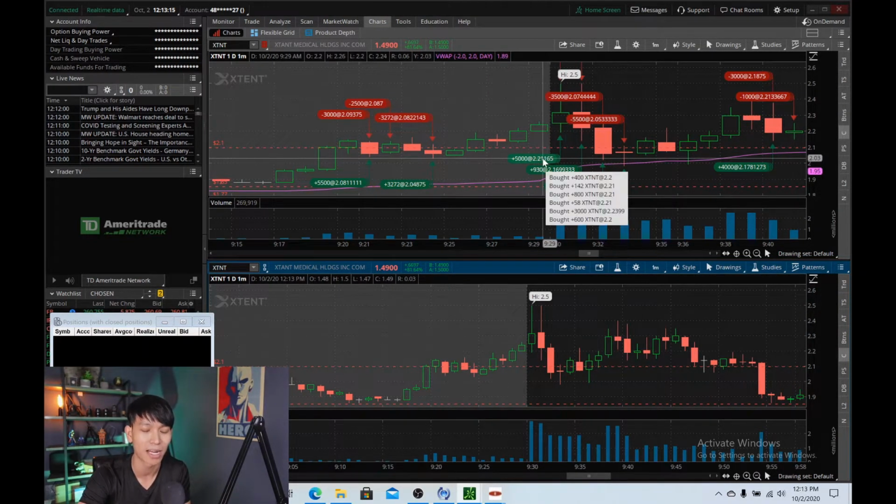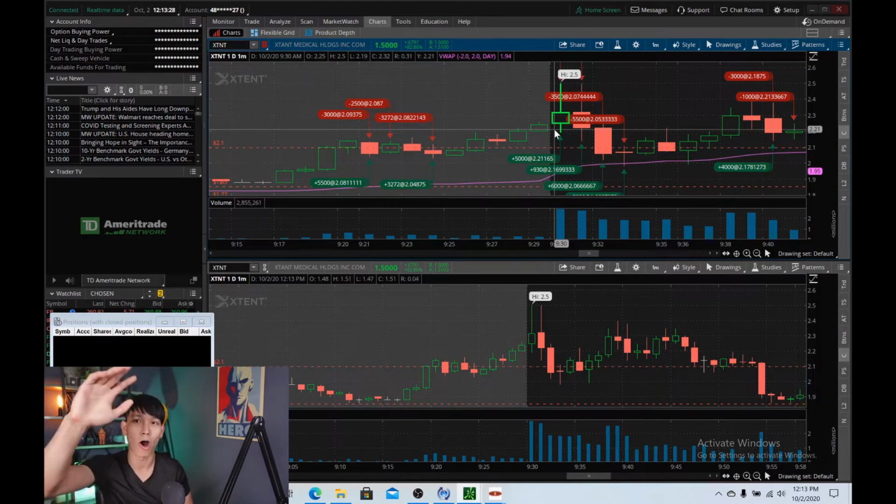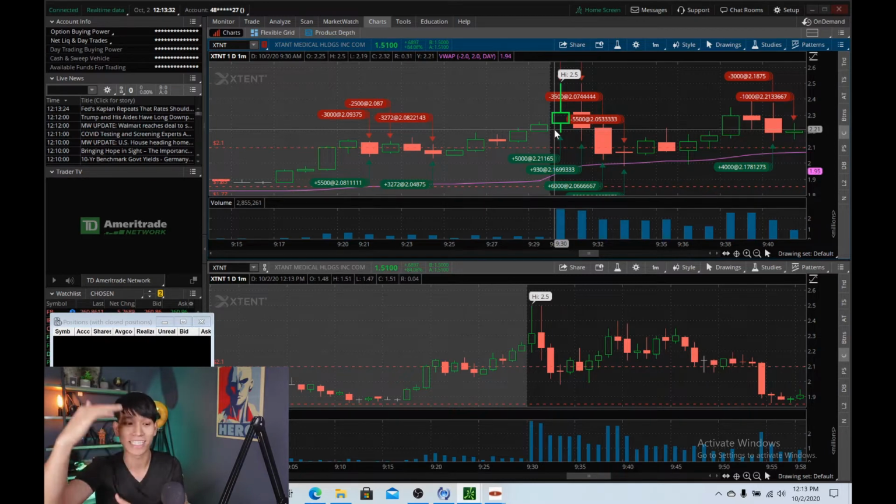That's why you see the odd number right here too. And I did not sell. How do I explain this? Every time I buy, I sell, I buy, I sell, I buy or sell within the same darn candle. I did not just buy and sell all at once and wait for the next candle. No, I buy, sell, buy, sell, buy, sell, buy, sell so many times within the same candle.